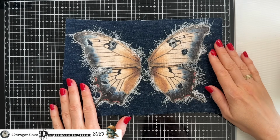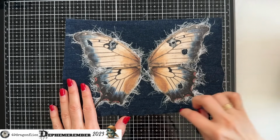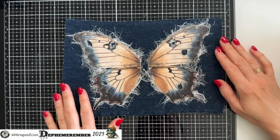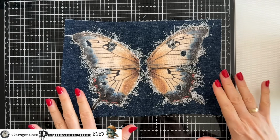So originally my plan in my head was to then cut around the wings one more time and fray those as well. But now I'm not so sure. Maybe I should just leave this as a page. This is where things become very unclear to me. But again, I'm going to work in baby steps.